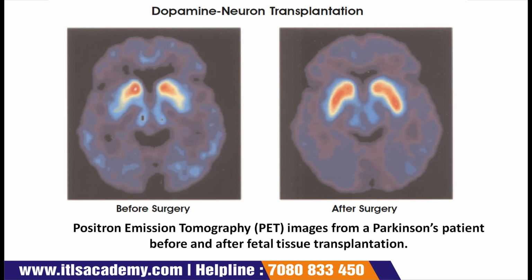The image that is taken before surgery, this is the left side image. This is the before surgery image and it shows uptake of a radioactive form of dopamine. Dopamine is the red form, you can see here. And uptake of the dopamine is only in the caudate nucleus, and it indicates that dopamine neurons have degenerated. You can see here this has very little amount.